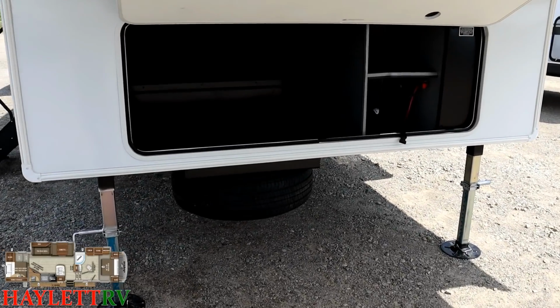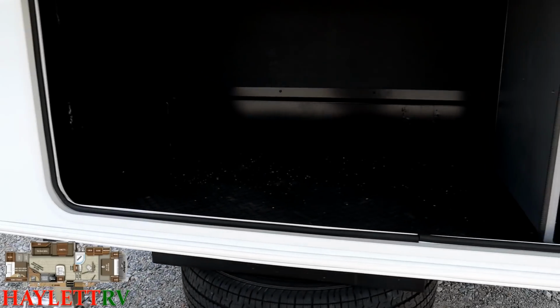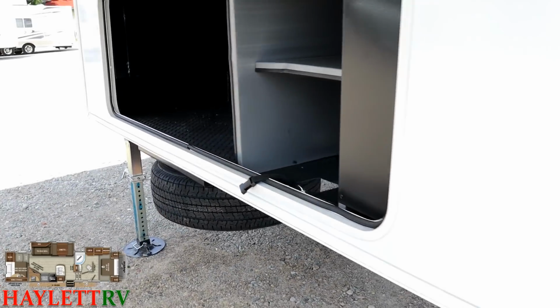Now, structurally, nothing's really changed. We still have this big front storage compartment up here, and next to that we have room for like 4 batteries if you are so inclined, which is awesome if you just want to go battery nuts.